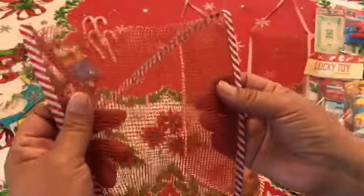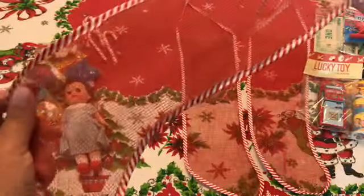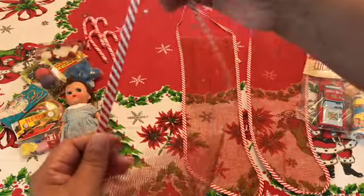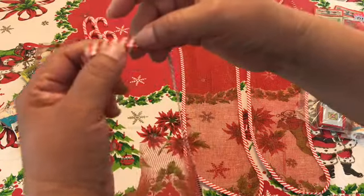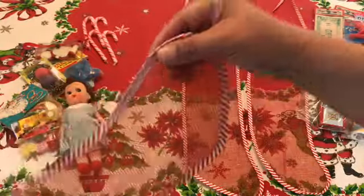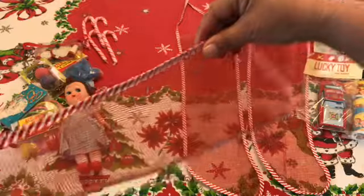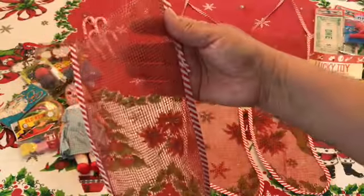So you could see they're made of netting, kind of like a mesh. These are kind of faded, which I really like because it really adds to it, makes them look a lot older. And it's frayed on top also. And then it's got this hanger here. This is like a vinyl or maybe a plastic, but it's candy cane striped and it's sewn all the way around. You could see the toe, and there were toys down here. I know my mom used to put walnuts, and she also added candy to ours.